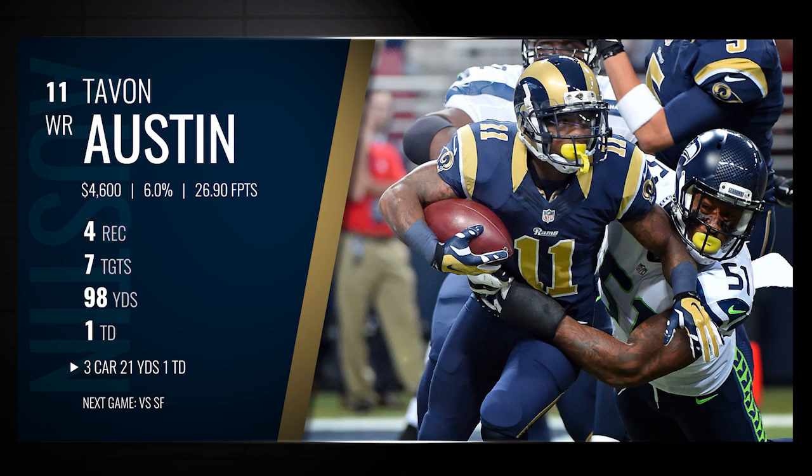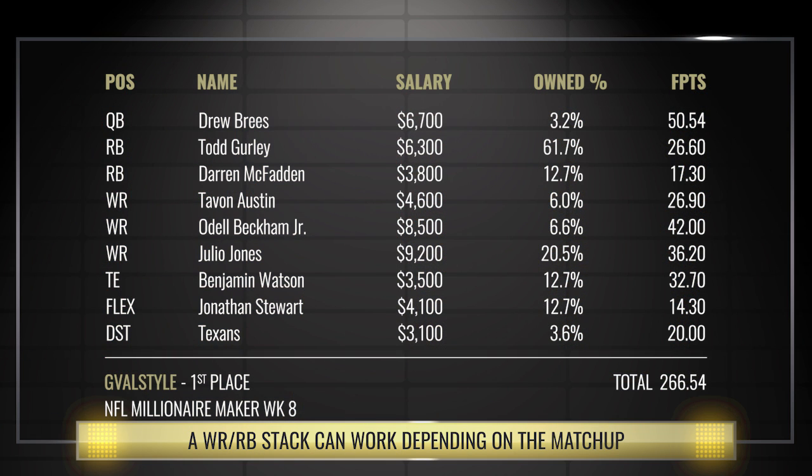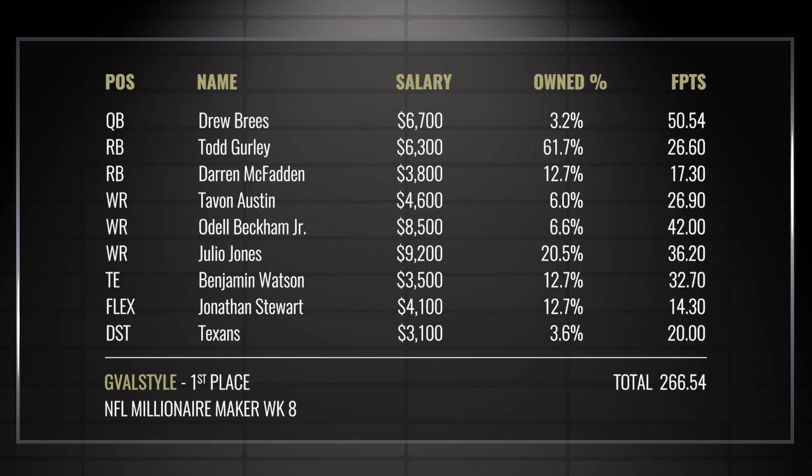So the 49ers are a really weak team right now. They're falling apart. Colin Kaepernick just got benched. It's okay to use a wide receiver and a running back from the same team if the team you're targeting is really weak on defense, and if you think those two players are going to gain the most usage. So another good example is, from Atlanta, Devonta Freeman and Julio Jones. They're sort of the main two targets on their offense.